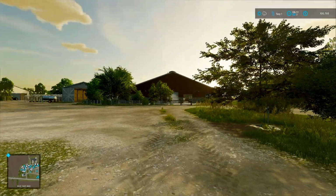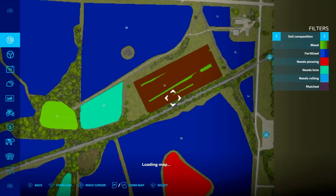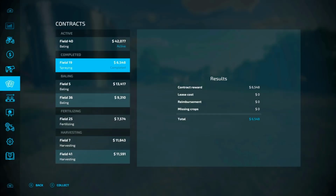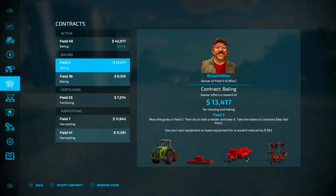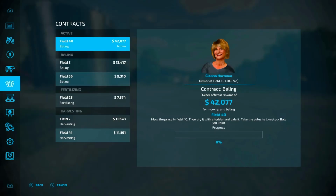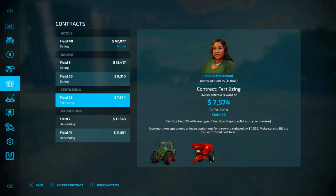There we go. Right. Open up the old tablet there. Ignore that. There we go. 6,548. We'll collect on that one. Tempted to borrow the equipment and do that one, but all that stuff's in the way, and that's going to take me a while. When we could accept that, lease ourselves the spreader off our own back.